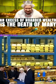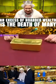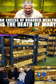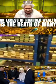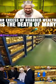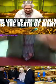I did a little calculation on the way here that I weigh about the same as 6 of these bars of gold, which means that if I were worth my weight in gold, I'd be worth a bit over £2.5 million. I was a bit disappointed, thought I might be worth more.